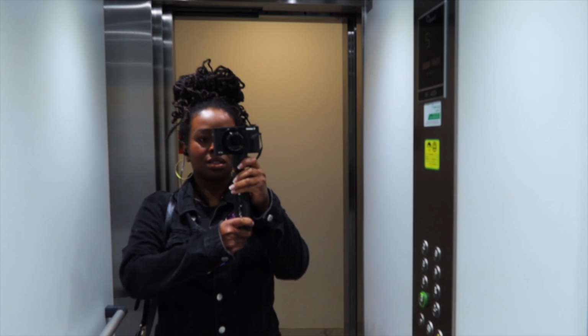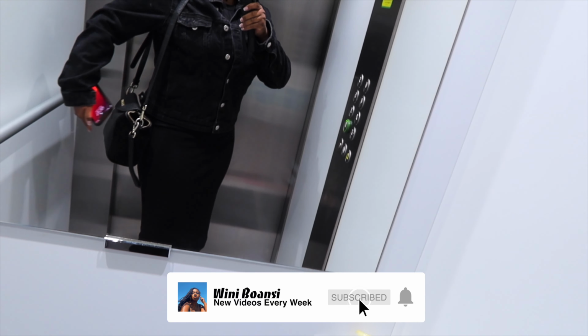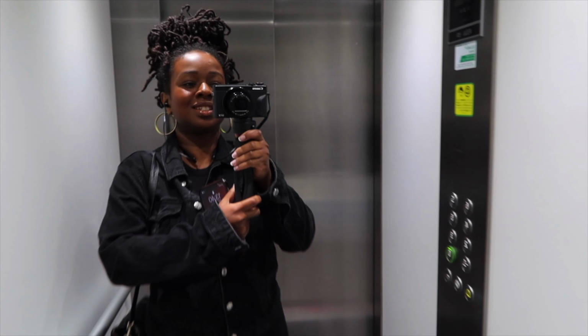So this is today's fit. I'm wearing a black denim jacket, black midi dress, got my bag, and also black trainers that y'all cannot see.